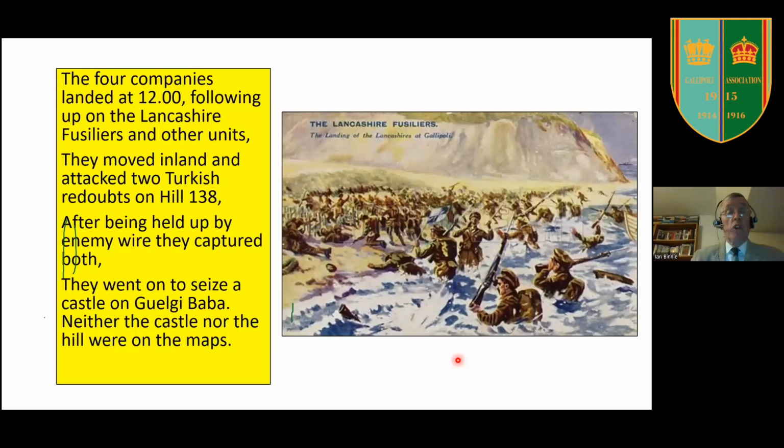So the 4 companies landed at 12 o'clock. They followed up the Lancashire Fusiliers. Remember, the Lancashire Fusiliers landed at that beach, winning 6 VCs before breakfast. They moved out inland. They attacked 2 Turkish redoubts on Hill 138. I'll show you a map there.